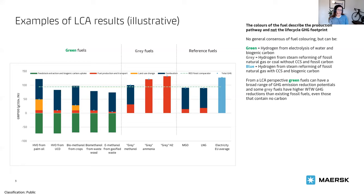But it's just to show that we don't really regard the colors as anything else than just a classification of pathways. We really need numbers, and we don't just need one number. We need several numbers per fuel type we look at to actually quantify the life cycle effects of that fuel. So yes, that's a very brief intro from me on what we're looking at in Mærsk.